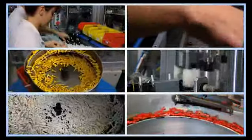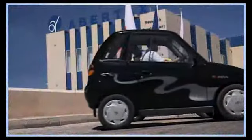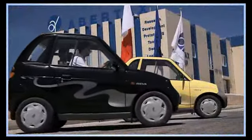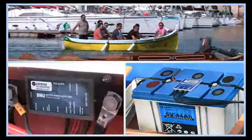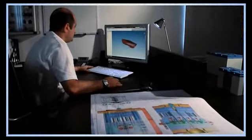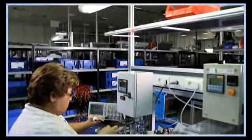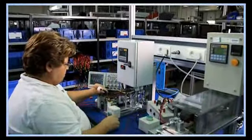Not only do Abertax products not harm the environment in production, their use actually helps create a better environment. Abertax products are designed with a beautiful simplicity and built to give long years of reliable use.